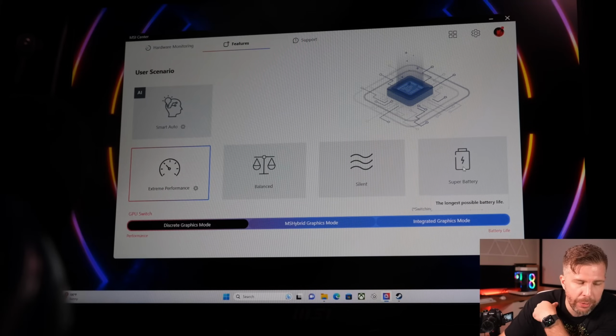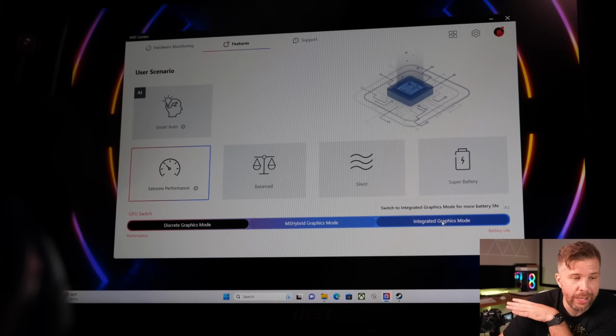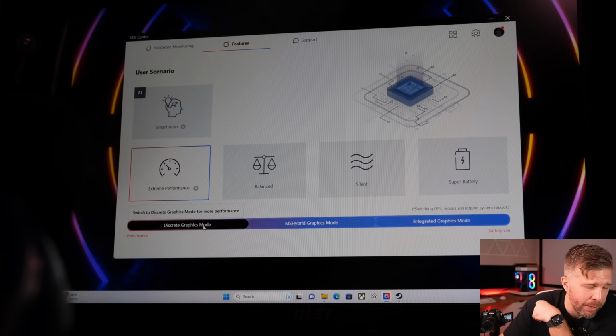Now, under super battery mode, the real battery life mode in this is going to be integrated graphics mode. So this is your MUX switch control along the bottom here. You can do hybrid graphics, which will allow you to switch between integrated and dedicated GPU, which is fine. You can do that mode too if you want to be able to switch in game and have good battery life. But in general, I like being able to switch to integrated graphics mode only when I want to really maximize my battery life. That way I know for sure my NVIDIA GPU will not turn on accidentally if some software runs in the background that uses NVIDIA. So yeah, I generally prefer using discrete graphics mode if I'm going to do primarily gaming or keep it plugged in all the time.